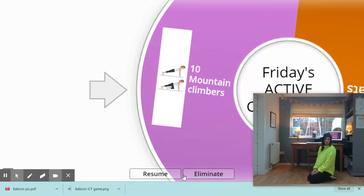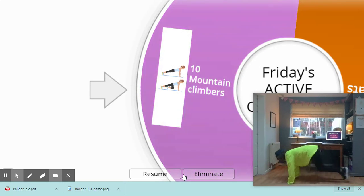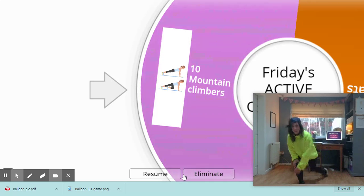How many have we got to do? Let me see. We've got 10 to do. Are you ready? Remember, we all do it at the same time. So I will keep count and you can keep count with me. Okay, are you ready? Into position. Ready? Steady, go. 1, 2, 3, 4, 5, 6, 7, 8, 9, 10. Ooh, there we go. That was very good.